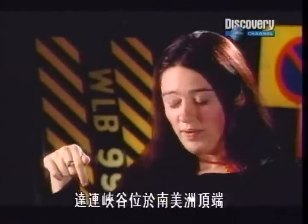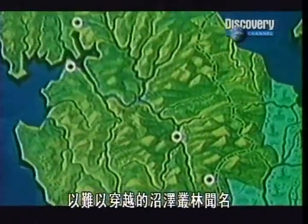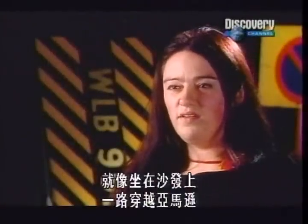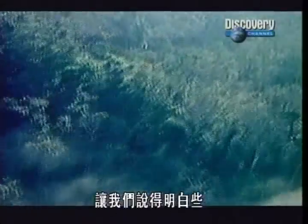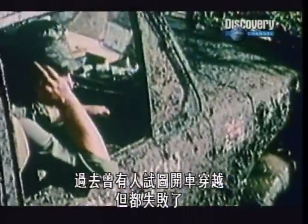which is a completely, legendarily impenetrable bit of swamp and woodland at the top of South America. It's like driving down the Amazon in a sofa, I think was the idea, and they pulled it off. So let's put this in perspective. For those of you who don't know, the Darien Gap was the Everest of the automotive world. A jungle so dense that even poor Flossie here couldn't pass through it. There had been attempts to drive through it before, but all had failed.